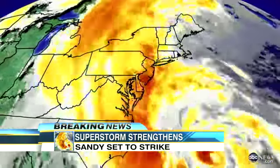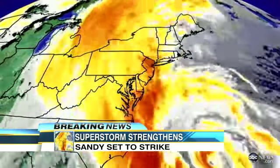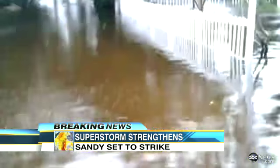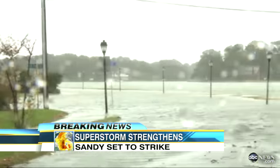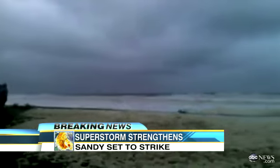85-mile-an-hour winds are already churning the surf. Sandy's winds could be up to 90 miles an hour this afternoon, just short of a Category 2. All of this power, all of this damage, and Sandy is still well offshore.